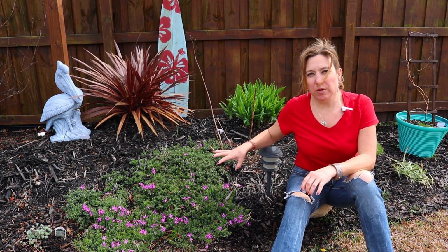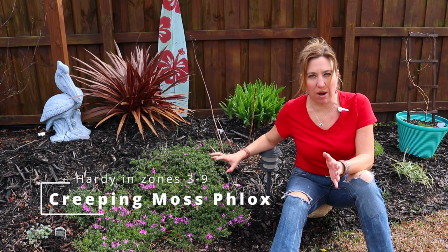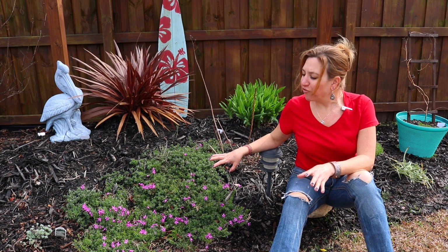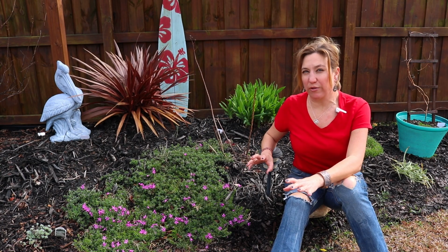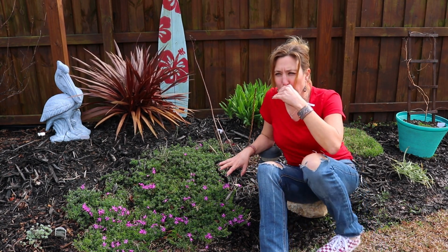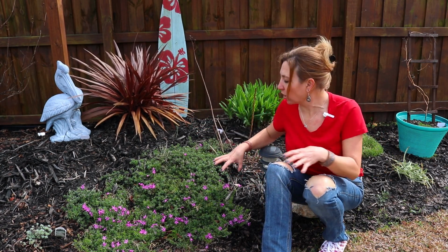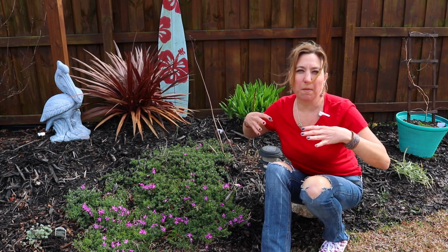So this spot in my backyard garden is actually pretty nice right now. I have the creeping moss phlox, and it is not even in its prime right now. The phlox for me has been blooming with just a few little blossoms throughout the entire winter, and now it's starting to look even better. So I think probably as we get further into where spring is going to officially start, that's when the phlox is going to look amazing.